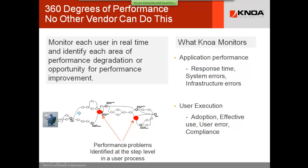The visibility here is both to application performance. So a lot of what traditional tools see, except it's at the desktop level, desktop by desktop. And it's not just HTTP streams. It's GUI, it's portals, it's Citrix virtualized, it's online, it's offline, because big enterprises do not just run through HTTP streams. And the fact that you may have tools that measure some of that stuff, I guarantee you most of them do not measure how long it takes before the screen is built out.